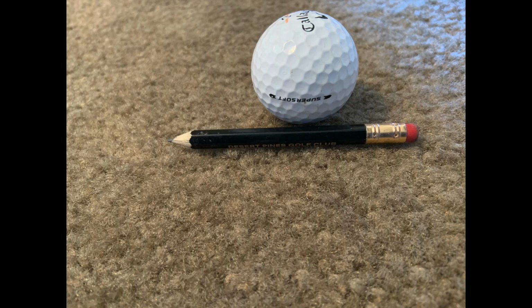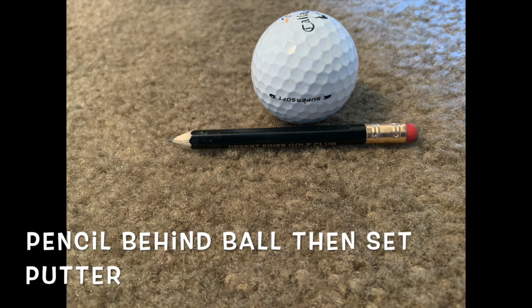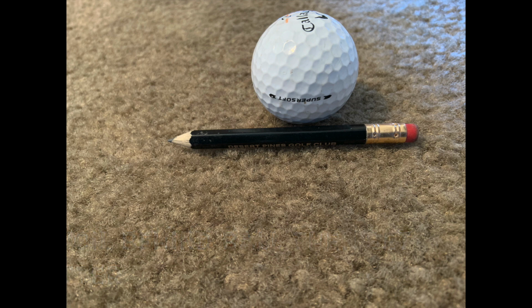Simply take a pencil out of your golf bag, put it behind your putter, and work on stroking the equator of the golf ball with the sweet spot of your putter and not hitting the pencil. Make that stroke over and over and over.